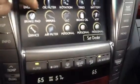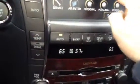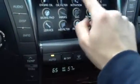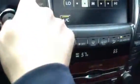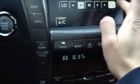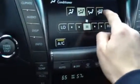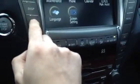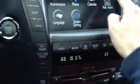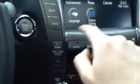And we'll look at the info. You got your maintenance. Doesn't appear as if anybody had set most of these up. And it doesn't look like these have been set up for the most part. Three different climate functions. Here we have all your different parking assist and everything like that. You can also do screen settings.